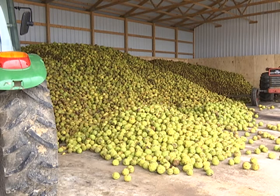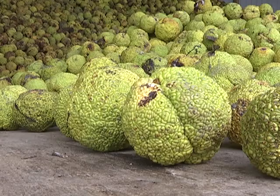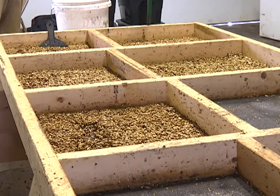Bloomfield native Todd Johnson is turning hedge apples into a one-drop wonder. Johnson, who was previously in pharmaceuticals, discovered the seeds contain an oil that is becoming a hot item for 2016.